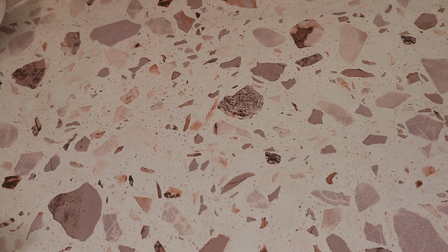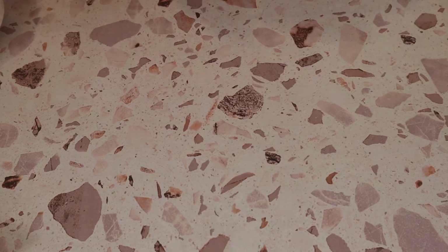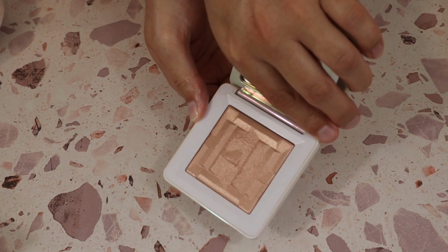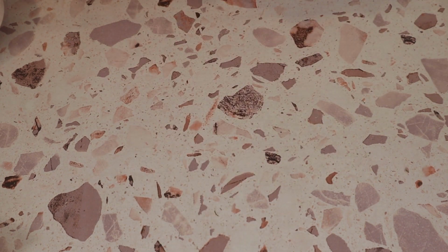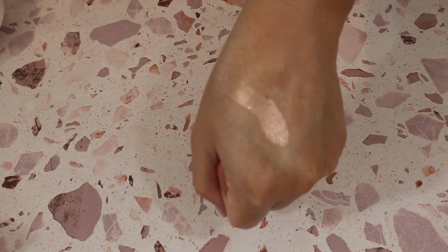Okay, one that I'm very sad to say, but I think I'm going to declutter, is this one from Haus Labs. Really beautiful packaging. This is the Bio Radiance Gel Powder Highlighter in the shade Peach Quartz. It's so stunning though. Like, it is so, so beautiful. But for some reason, and I'm going to fall in love with this all over again in the swatch, because look at how stunning this is. It is so, so beautiful.